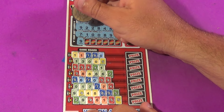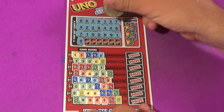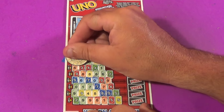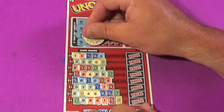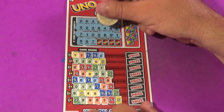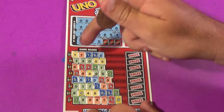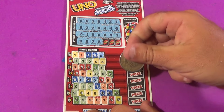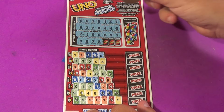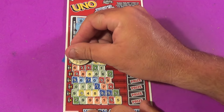Next one, 9 red. We have 1 and 2. 6 red is next, and we have 1 of those. About 7 yellow. No, we don't have any of them. 5 yellow. We have a completed line. That's a win. And we have another yellow 5 there. So 1 win so far, and we have a 3 red.